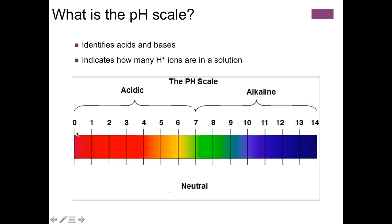This is the extreme end of acidic. This is the extreme end of alkaline or basic. And then anytime you move away or towards the middle, you're going to kind of get weaker, quote unquote weaker, and more neutral.